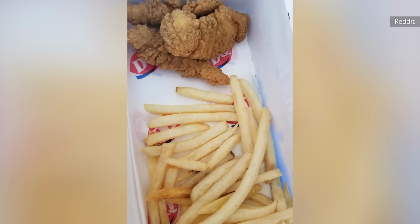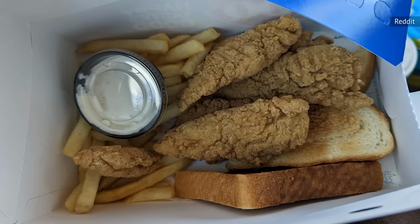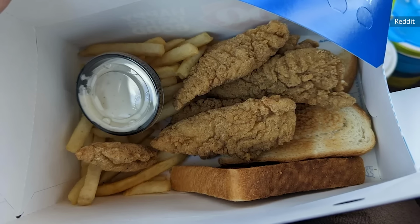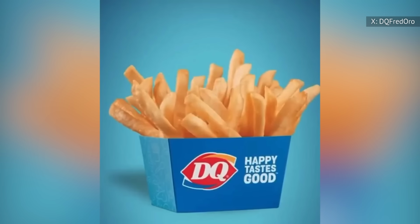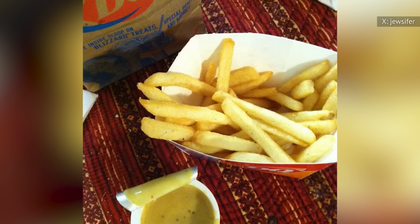One Redditor posted a picture of their 3-piece chicken strip meal in which the fries don't even cover the bottom of the box. A few DQ employees responded that it looked normal, since fries are added by weight to keep the amount consistent. Others said regardless of whether it's normal or not, the serving of fries isn't great.